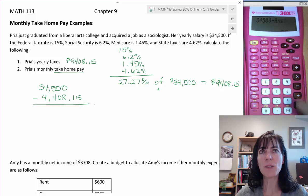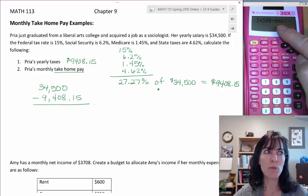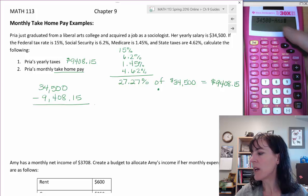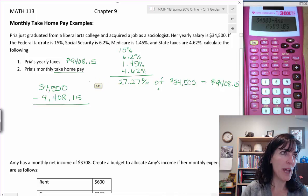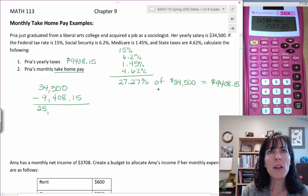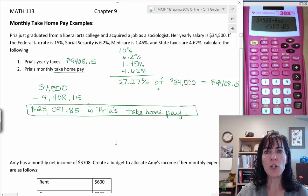So I push that, and it'll say $34,500 minus the answer that you just calculated, which for us was the 9408.15. And then I push equals, and I get her take-home pay amount. And that is $25,091.85. So there is Priya's take-home pay.